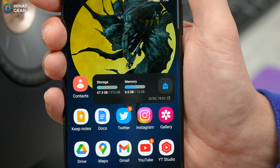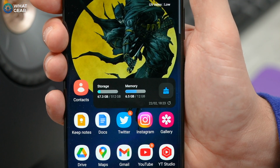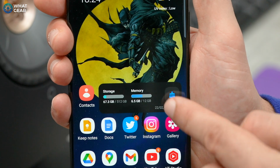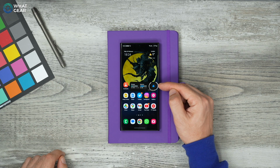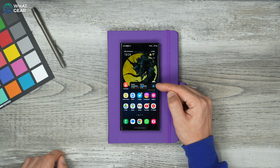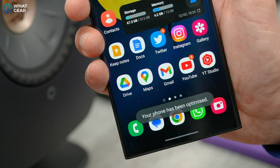The reason that I recommend this particular widget is if your device ever feels like it's slowing down, this provides the perfect tool to solve that problem. See the little magic sweeping brush down here? If you tap that, your Galaxy will free up its memory in a flash.